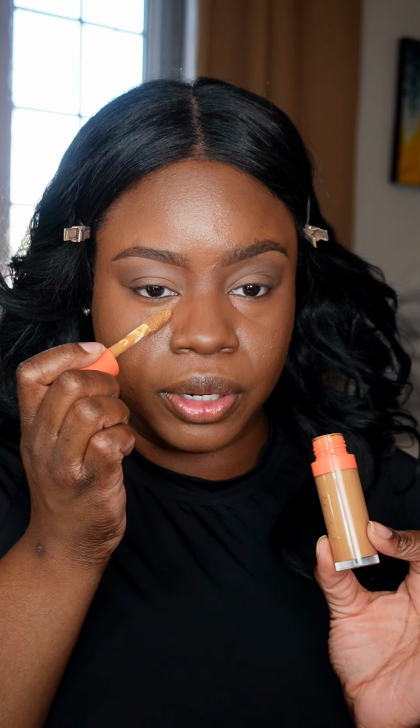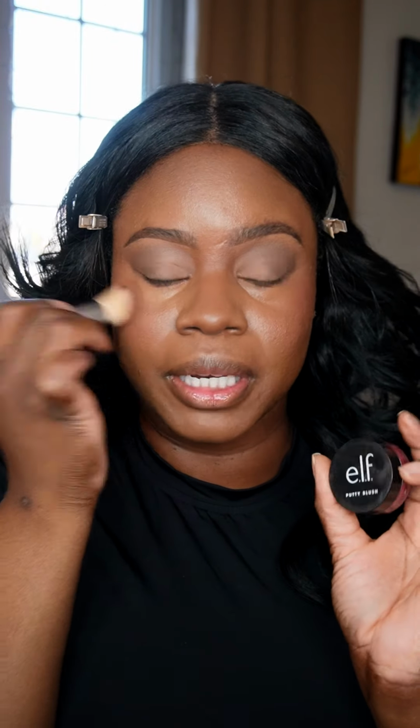The second concealer I'm using is the one from Juvia's Place. It is not too light to keep it very demure. Do you see how mindful I am with the placement of the concealer? Very demure. The blush I'm using is the e.l.f. Putty Blush. It's coming from within.